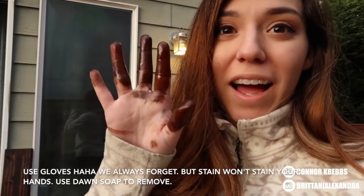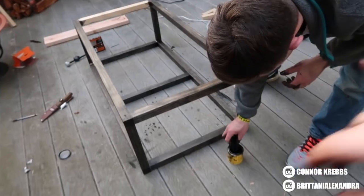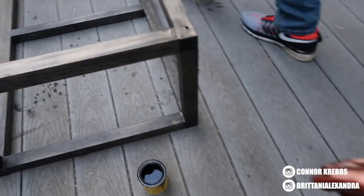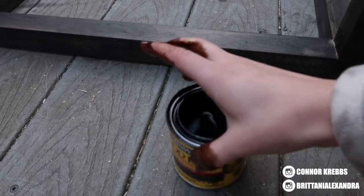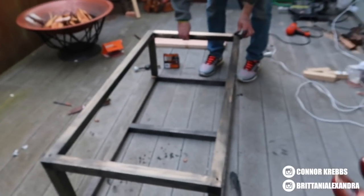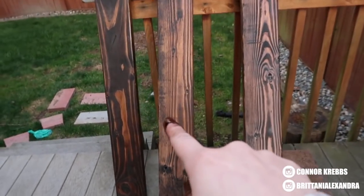Okay, another update. I have stained fingers, but Connor is staining the bottom part with, what is it? Let's see. It's ebony. Oh, it's called ebony? Okay. So the color that he's painting is ebony. Because it gives it a little metal-ish look, if you guys heard Connor. And then I'm painting these a dark walnut color.